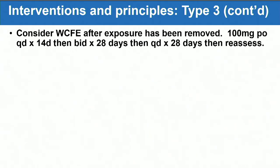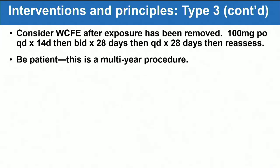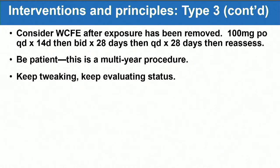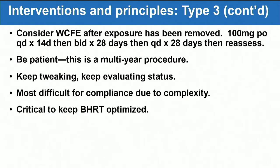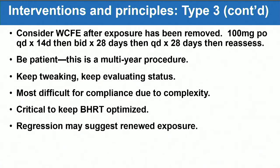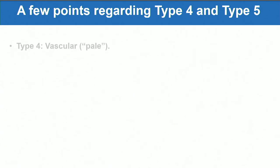And so after you start detoxing, you can use things like whole coffee fruit extract. Be patient. It's going to take some time. You want to keep people on detox for years because you've got to remember this has been in their organs likely for decades. Keep tweaking, keep evaluating their status. It's tough because of compliance. It's complex. Critical to keep these people optimized. If they regress, look for whether they've gotten re-exposed because of this sicker, quicker phenomenon.